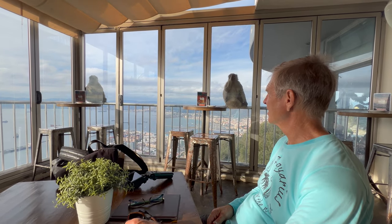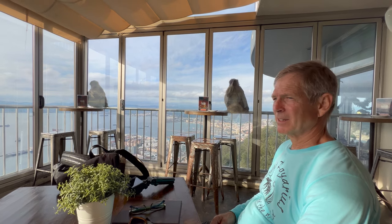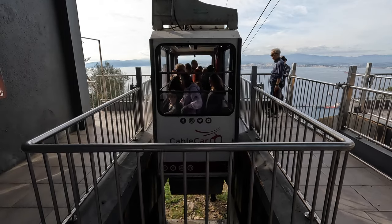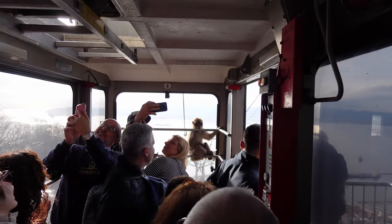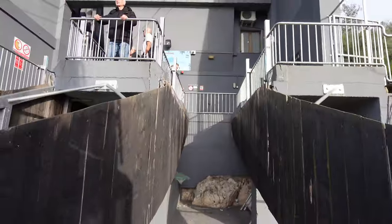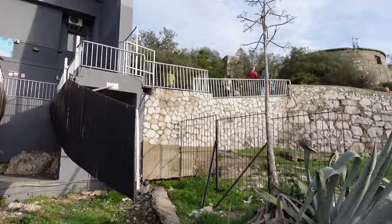It doesn't look like they are very scared of the heights. No, because they know they can grab on anything. We are done with The Rock, although one hitchhiker wanted to go with us. There goes The Rock of Gibraltar.